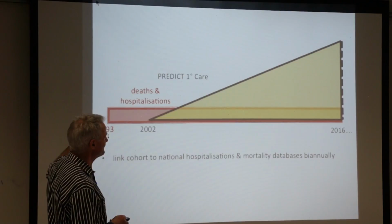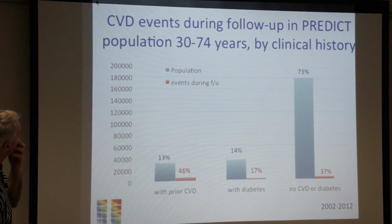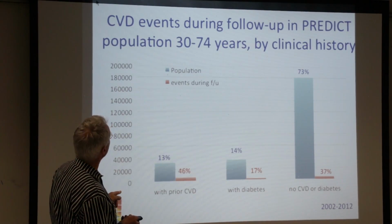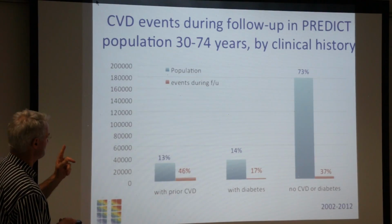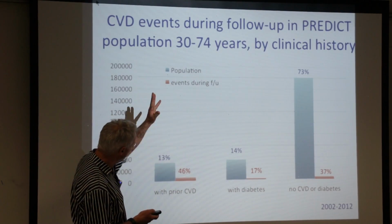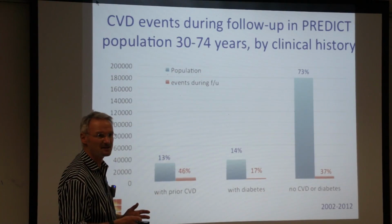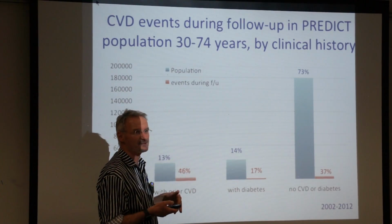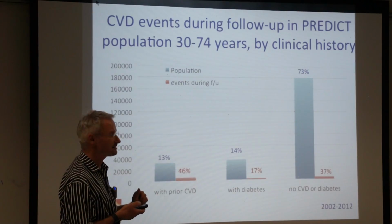This is hospitalisations and deaths that we can link, and that's all the dispensed drugs and labs. So we just put them all together. This is just a little bit of data that I wanted to show you. This is based on, I can't remember, 2012, about 270,000 people, this data set. And interestingly, if you look at risk, out of our first 270,000 people, 13% had prior heart disease or stroke. They're already known to have heart disease. And that 13% actually accounted for 46% of all the events that occurred during the follow-up. So this relatively small group accounts for almost half of all the events.